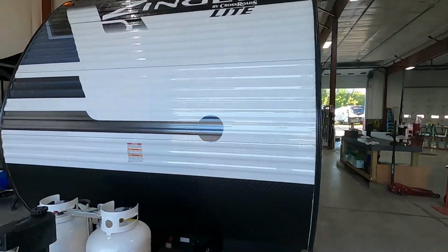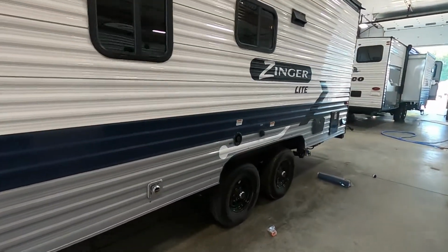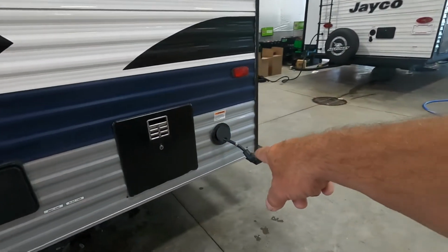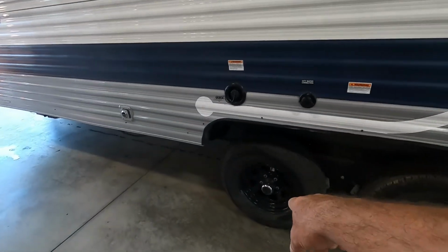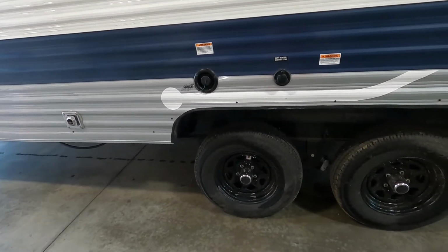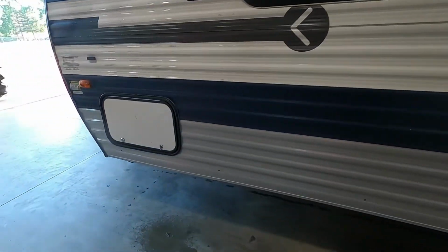Over on your off campsite, no slide to worry about, but what I want you to think about is where your power and water connections are going to be. Your power cord is going to be in the rear corner, off campsite or driver's side of your tow vehicle. And your water is going to be right above your front tires on the same side, off campsite or driver's side of your tow vehicle. So park accordingly so you can utilize facilities at the campsite.